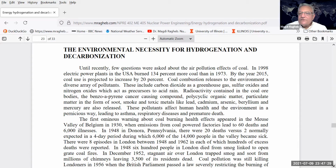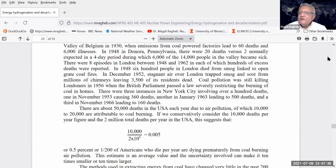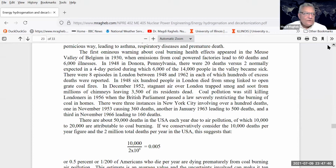It is necessary for us to consider hydrogenation and decarbonization because coal is a really very dirty kind of fuel. It causes great unnecessary deaths. The first effects of burning coal appeared in the Meuse Valley in Belgium in 1930. They basically used coal to power their factories. It led to 60 deaths and 6,000 illnesses. In Pennsylvania, here in the United States, 20 deaths per year were normally expected, but in a 4-year period, 6,000 of the 14,000 people in the valley became sick. Imagine half the people in a population becoming very sick.